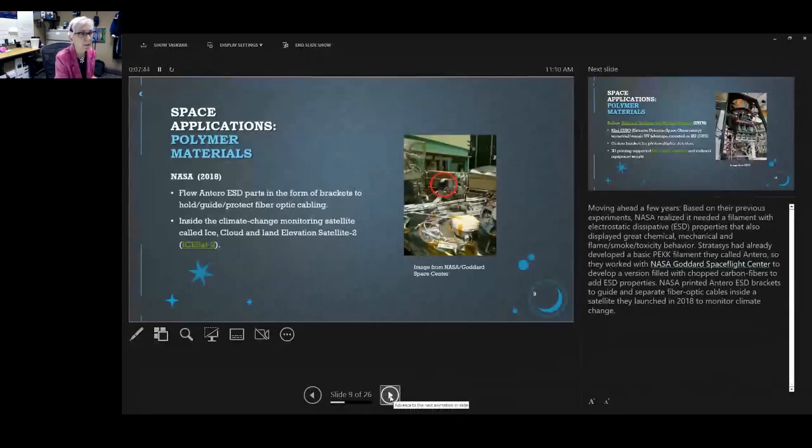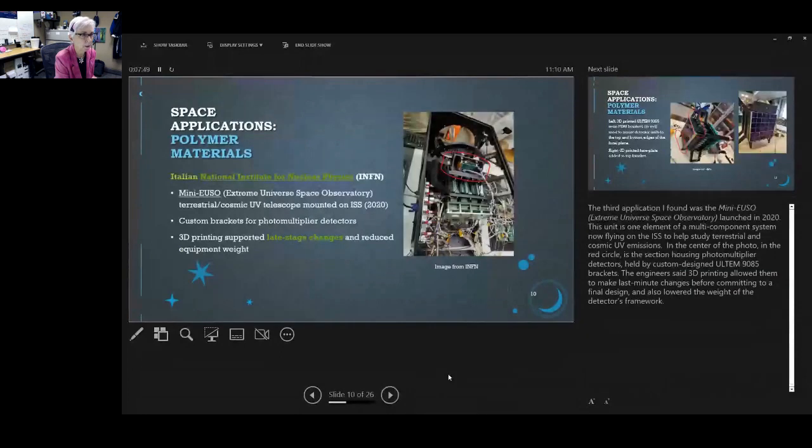The third application I found was the Mini-EUSO, Extreme Universe Space Observatory, launched in 2020. This unit is one element of a multi-component system now flying on the ISS to help study terrestrial and cosmic UV emissions.